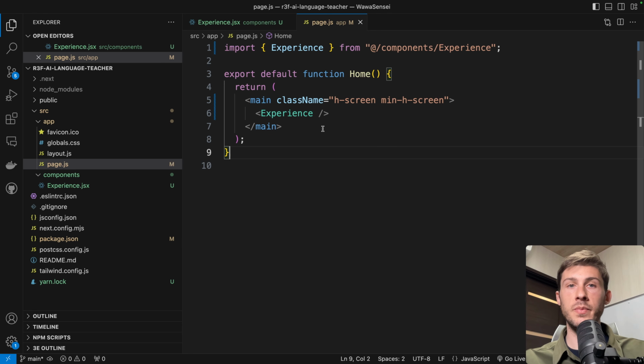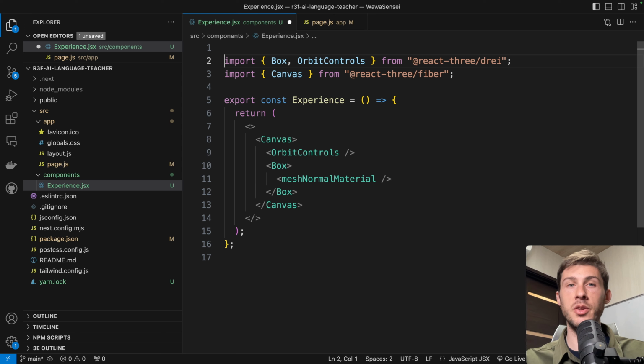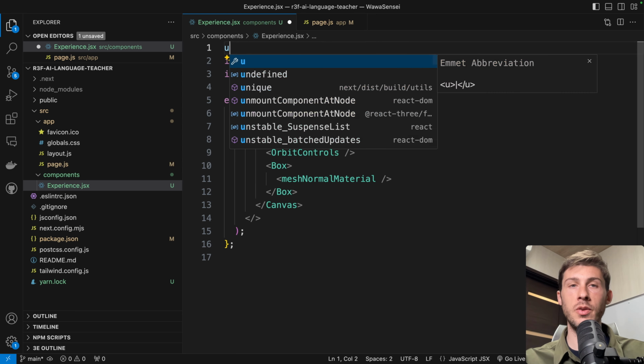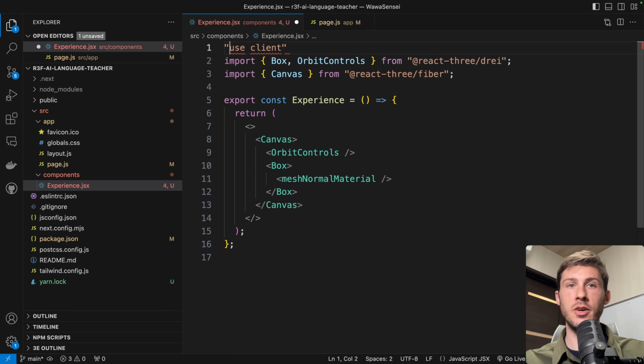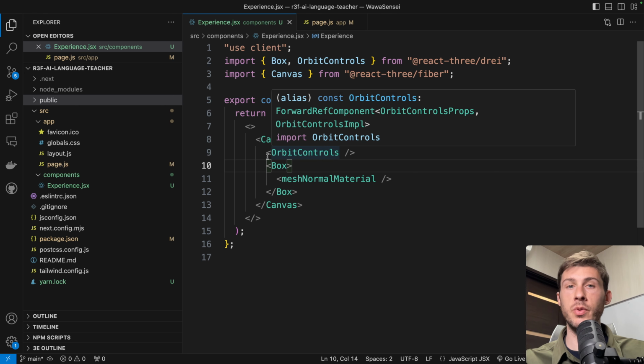What we need to do is inside our experience to say it's only front end, so it doesn't have to be rendered inside the server component. To do this, we put use client on top. And now we can see a square and we can move it. We see our cube. Instead of rendering this box, we will render our model.